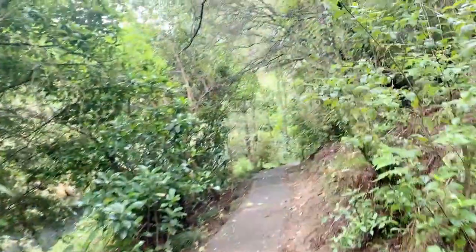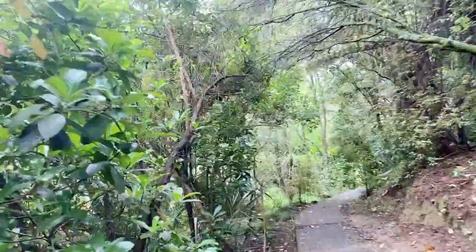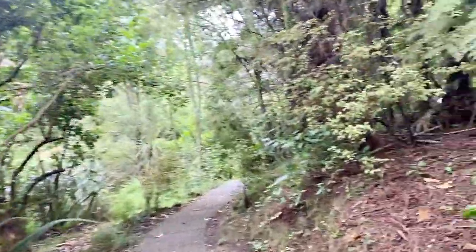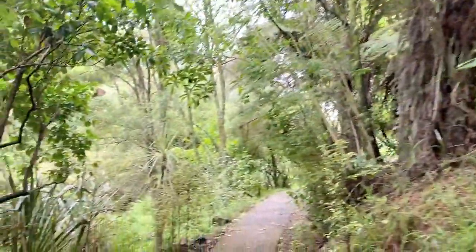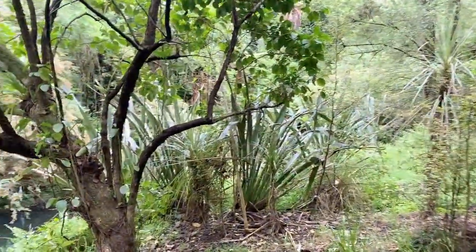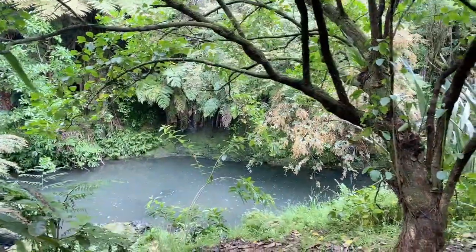Hello everybody, thank you for joining and walking with me. Just a little nature walk today as we wander through here. We're going to be getting onto the path very shortly. We've had rain in the night, so it's freshened everything up, and the waterfall's actually running quite nicely today.